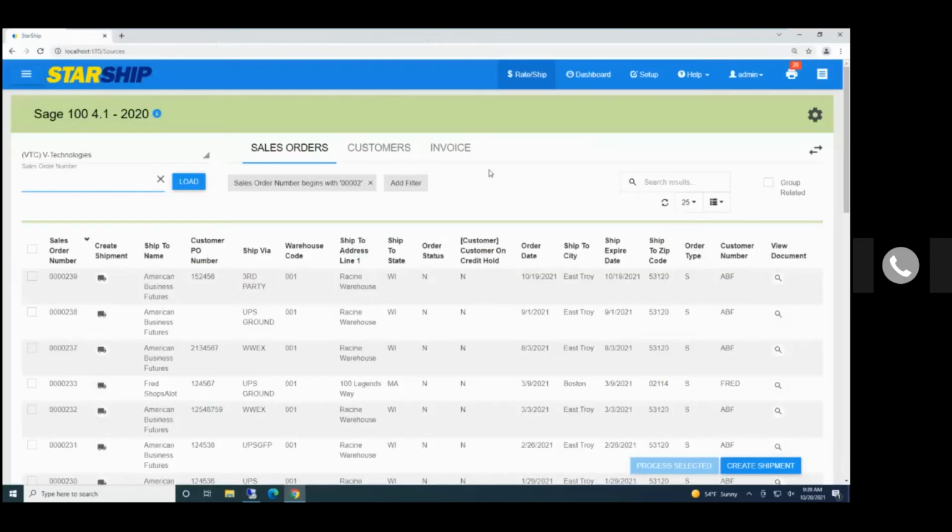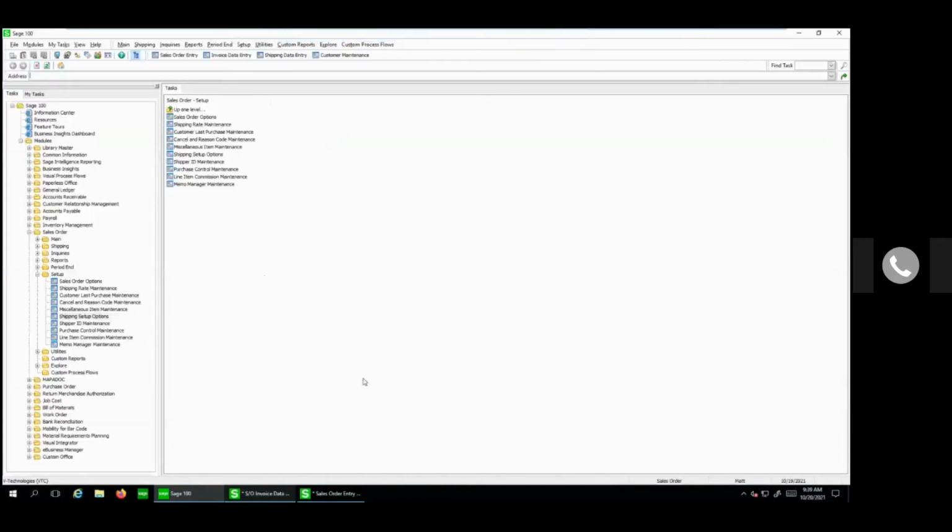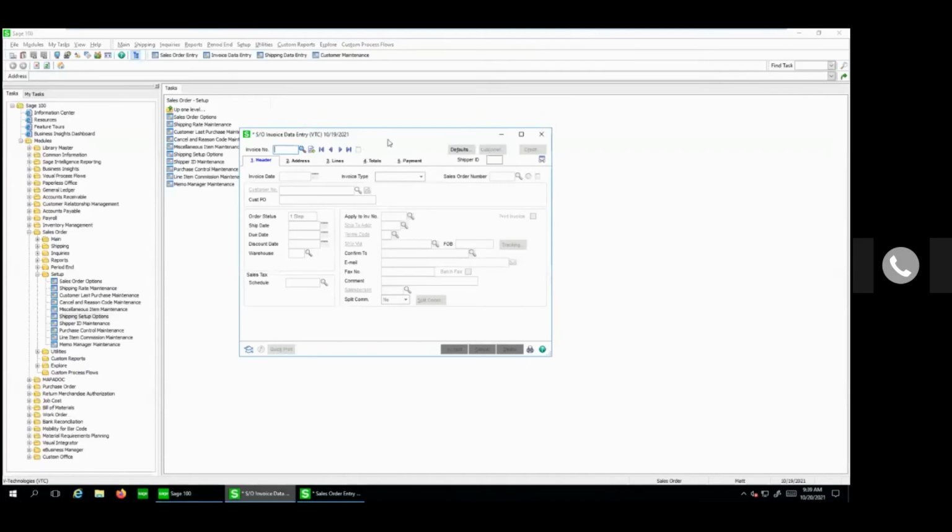Okay. All right. So just going to repeat myself. Once a shipper clicks ship and process, StarShip is going to print out any of the shipping documents we have enabled. Then it's automatically going to take them back to the main StarShip screen, where as a shipper, basically rinse, repeat, go through that whole process again. And what I'll do is I'll jump onto my Sage machine so I can show you the write back into Sage 100. So I'm going to go into SO invoice data entry.